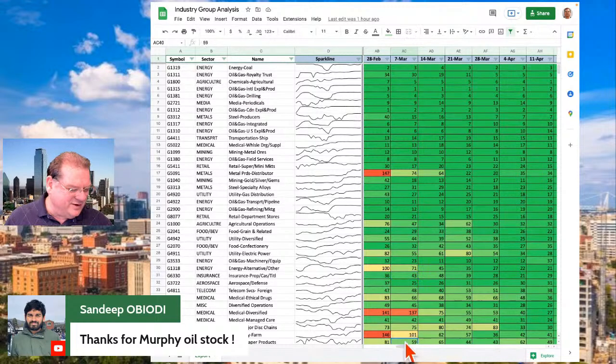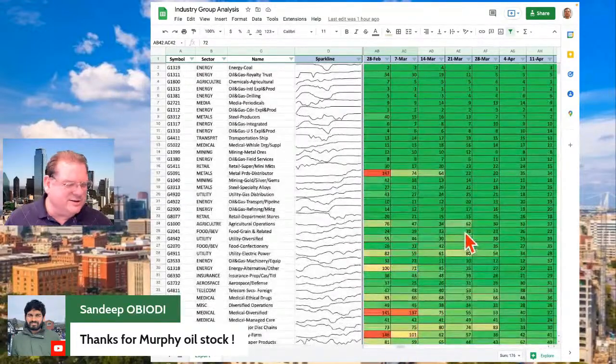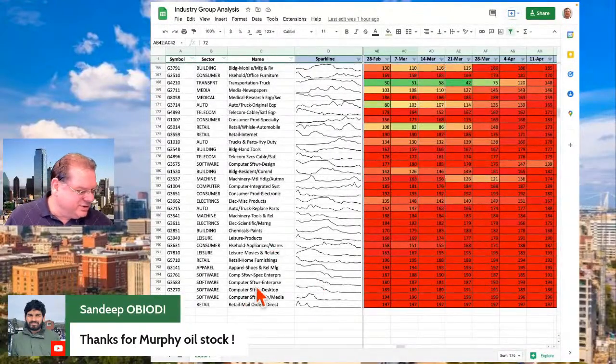And just to give you an idea of how, oops, there we go. Let's see if it'll let me do it. As you can see, this is where we want to be in the market. We want to be in energy, oil and gas, maybe some steel producers, and basically we want to be only in this area right now, because if we look at, say, tech exposure, computer software enterprise, that's one of the worst sectors in the economy. So I'm not even looking here right now.